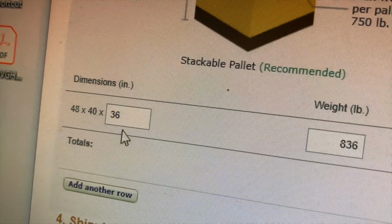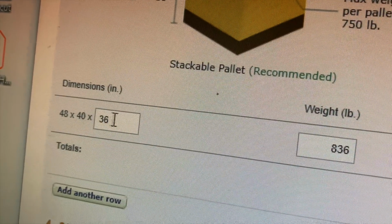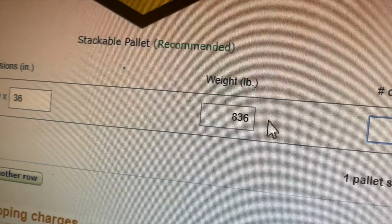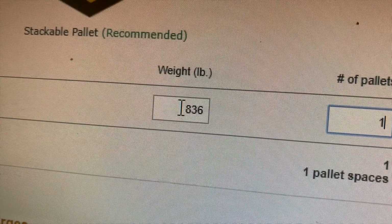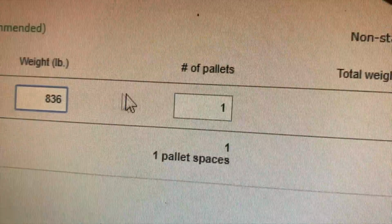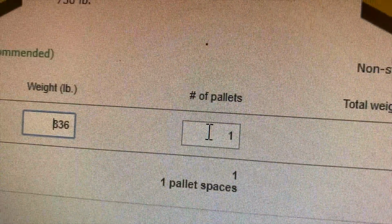In this field, you need to put the pallet height, and I can tell you with the 20 boxes, it's gonna be about 36 inches. I might modify this shortly. The weight was 816 pounds without the pallet, but you add 20 pounds for the pallet to make it 836. That is the number of pallets.